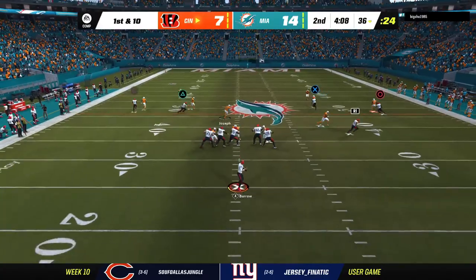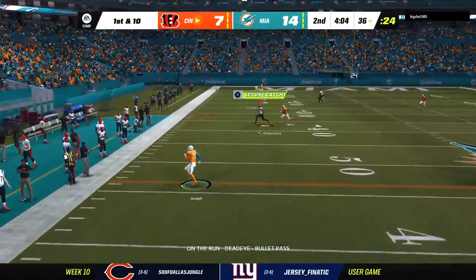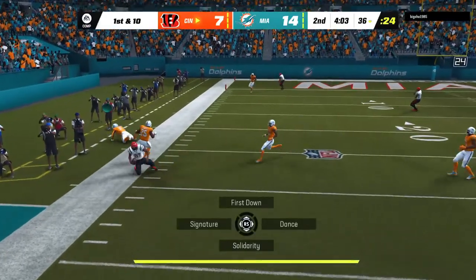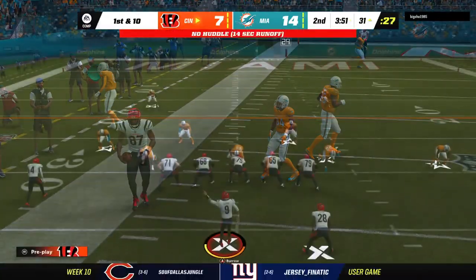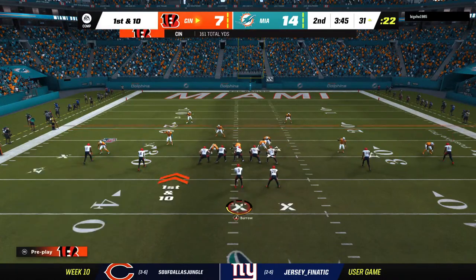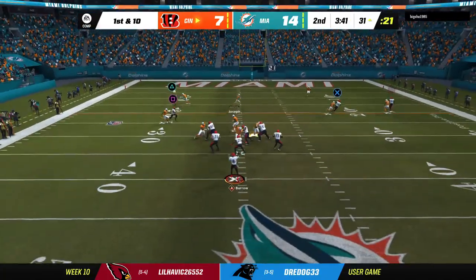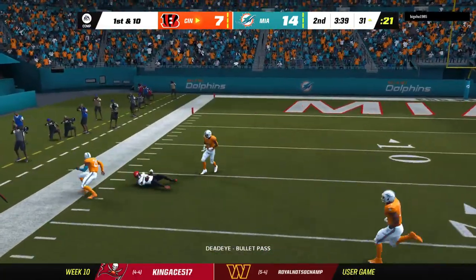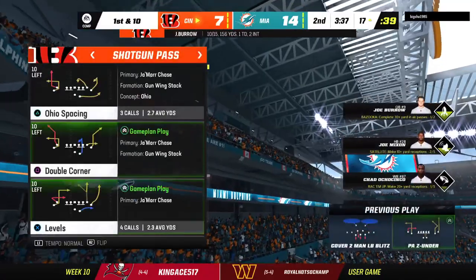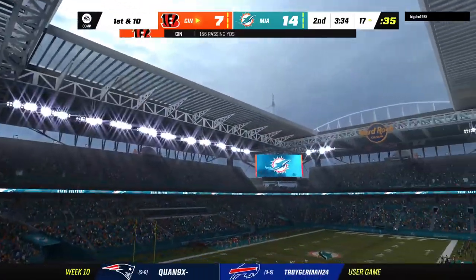Here's Burrow setting up to throw it. Forced out to his left. And that's caught inside the 35. So the big play changes the complexion of things. Here's first and 10 just outside the 30. They go play action with Burrow. Looking left side and it's complete. And they're going to get this down to about the 17-yard line here.